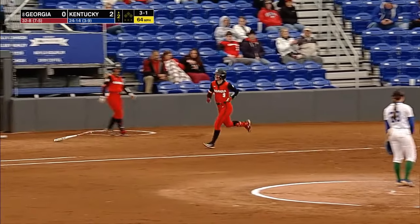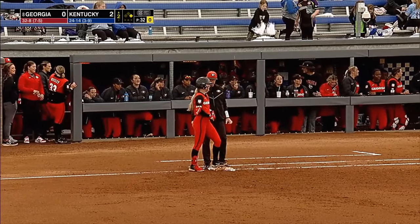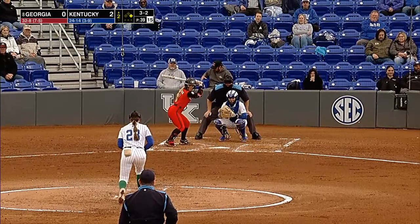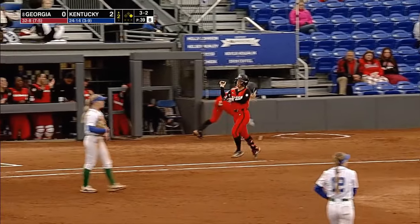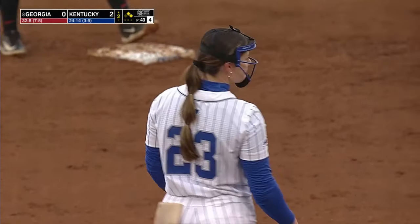And I believe that hit her. I think you were right. So Schoonover immediately gets a two-run lead. There you see her shaking that left hand. Ball hit her. So this is what we've been talking about with Schoonover.